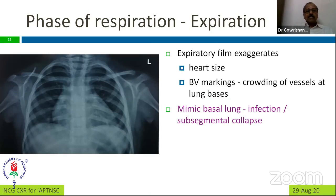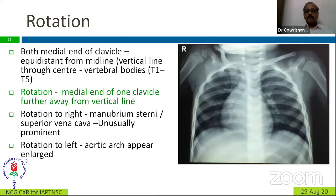Why you need to know about inspiration? Because expiratory film can have crowding of the vessels at the lung bases, and it can have exaggerated bronchovascular marking. You may mistake it for a subsegmental collapse or it can be misinterpreted as a pneumonia.